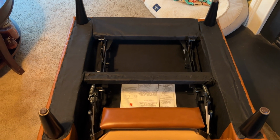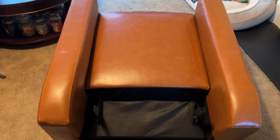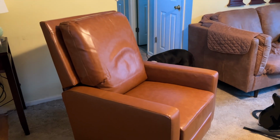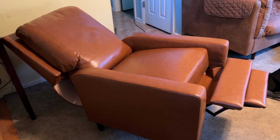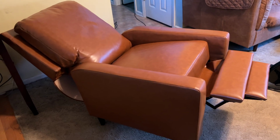Here's the top of it. We got the cheapest one that would look half decent because we don't plan on keeping it in the living room. And there's the bottom. We just had to put the legs on the bottom, and now we just have to slide the back onto the chair. We put it together, and this is what it looks like. And it's actually comfortable. And here's what it looks like fully open. It's very comfortable and works really well.